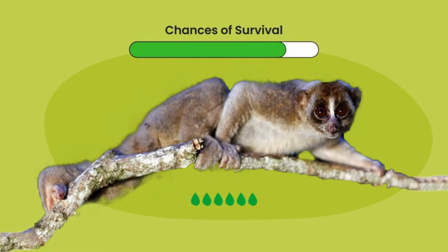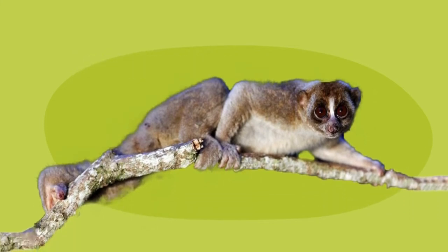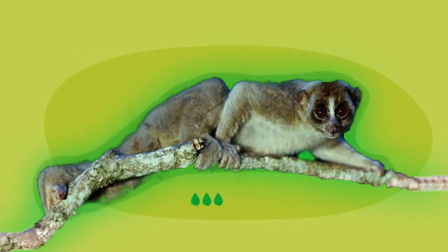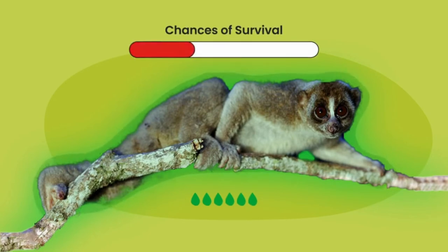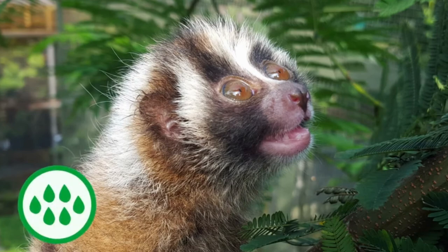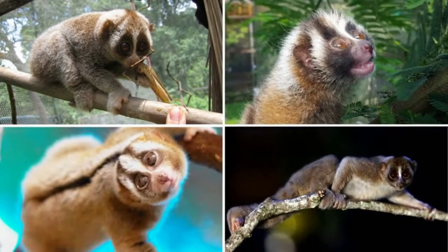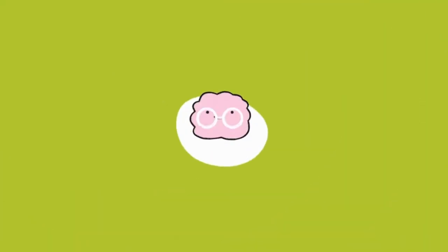So let's go back to our big question. How does a sloth loris protect itself? Well, we learned that the sloth loris is actually very poisonous, and the more poison a sloth loris has, the higher its chances of survival. Some sloth loris have more poison, while some sloth loris only have a small amount of poison. The sloth loris isn't the only animal with a surprising way to defend itself. It's time to show what you learned.